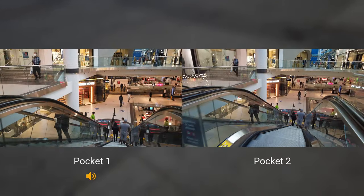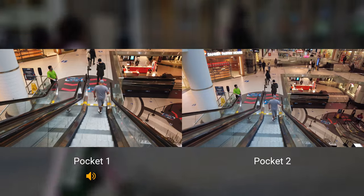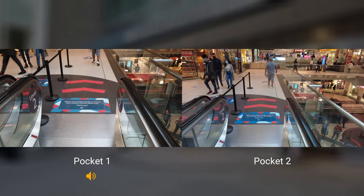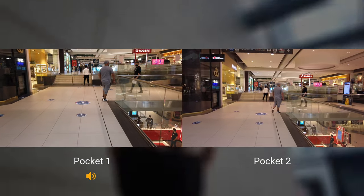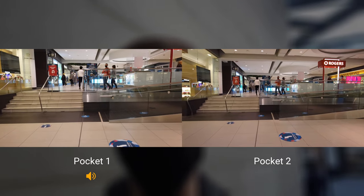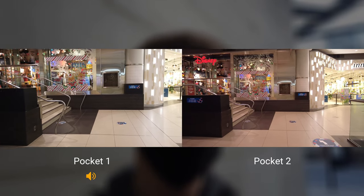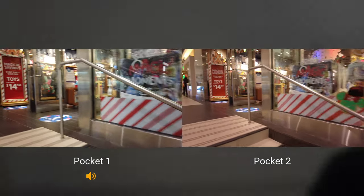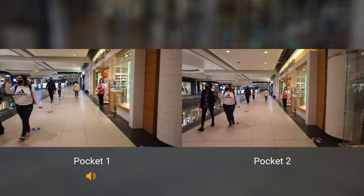Let's try heading down the escalator. I am doing my best to keep the horizon levels consistent between the two cameras. But given that the Pocket 2 is so much wider, that does pose a bit of a challenge while trying to do that looking through these tiny view screens.